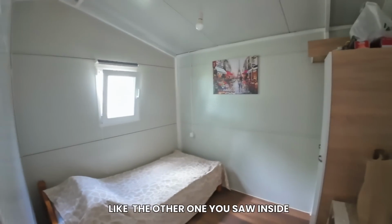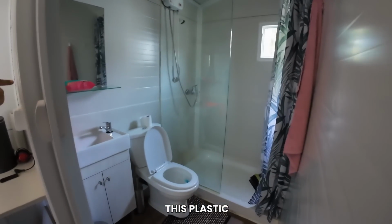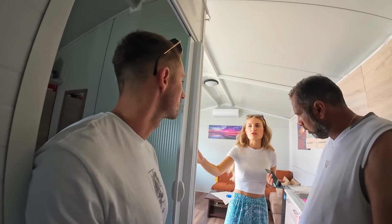The other one you see inside. The other one you put has insulation and after you don't see this. Yeah, exactly, because I don't like it to look like a plastic house. I want it to look like a normal house. Bravo. So you can put even more insulation if you want.